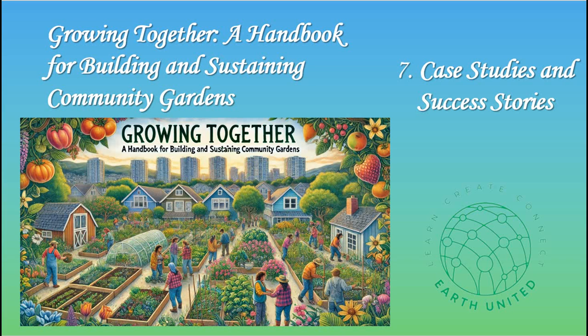Exactly. It's about empowering people to take control of their own food production. So teaching them how to grow their own food. Exactly. A lot of these gardens offer workshops, training programs, things like that. It's like they're creating a more just and equitable food system from the ground up. They are, and they're doing it in a way that's sustainable and environmentally responsible.